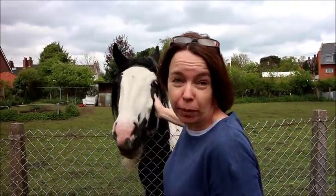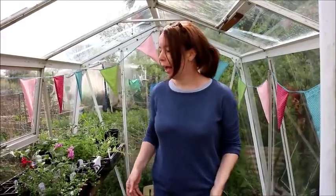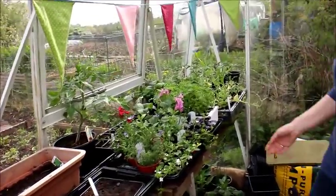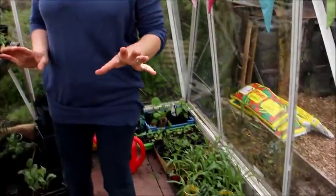So we're going to take a trip over to the greenhouse and see what's going on over there. Here we are. Oh, and the sun's come out just in time. Fantastic. Look at this. It's gone mad. We're going to have to do something. I bought this yesterday. All the little bits for hanging baskets, which I'll talk about in a minute.